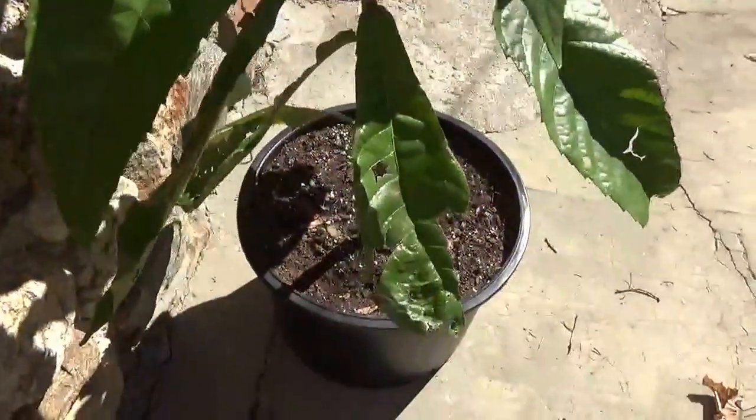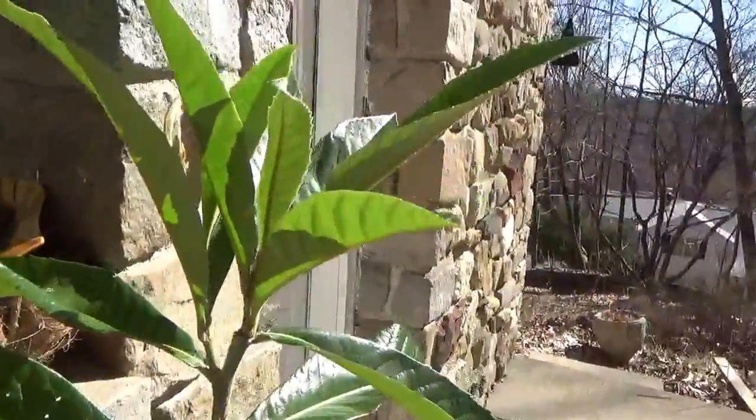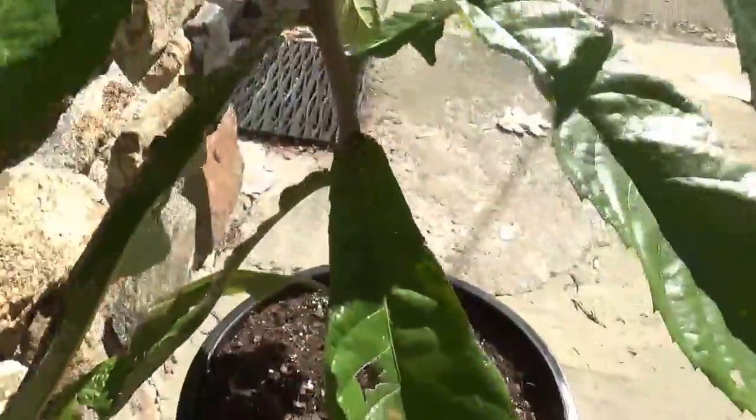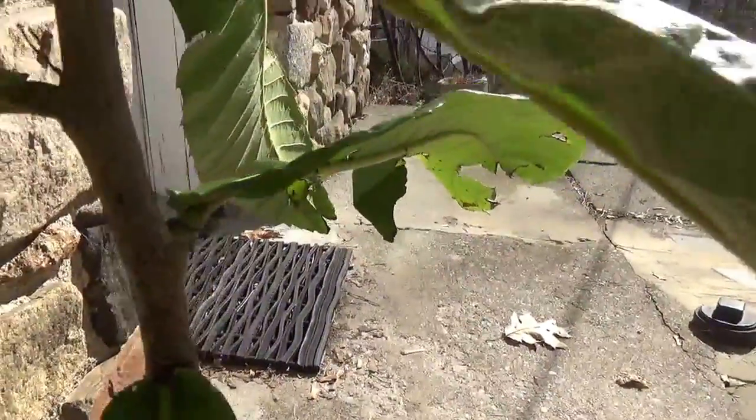This guy is another loquat that I got from seed that I ate in Florida. This one I did not trim. I'm actually thinking I should trim him so the stem will grow thicker. But it's doing okay.